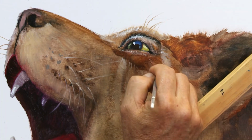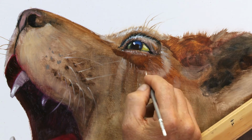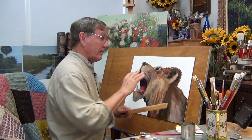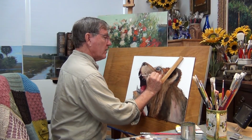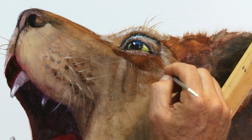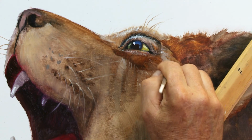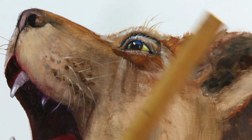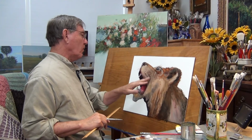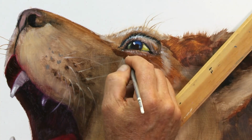And often a few little strokes can suggest enough for the viewer to assume and think that there's detail in the whole painting when there's actually not. There can be just enough detail in the right place for the viewer to think that the whole painting is very detailed. Now this is where the viewer's eye is going to go. There's quite a bit of detail in there. I could put more, I don't know if I need it.